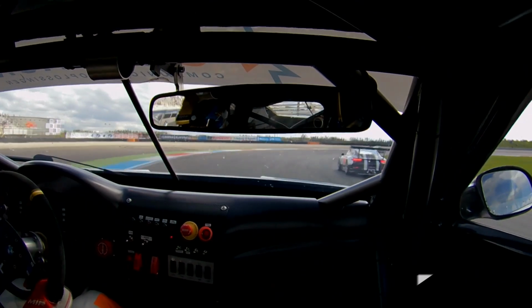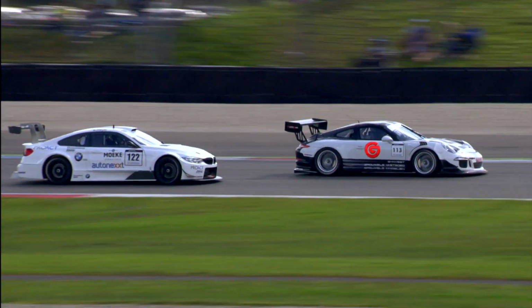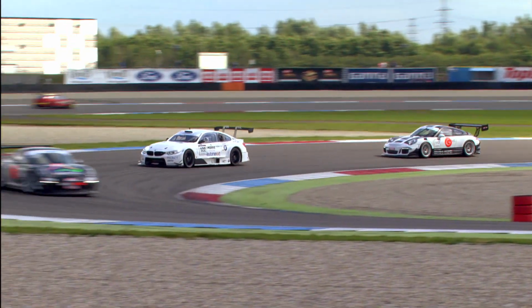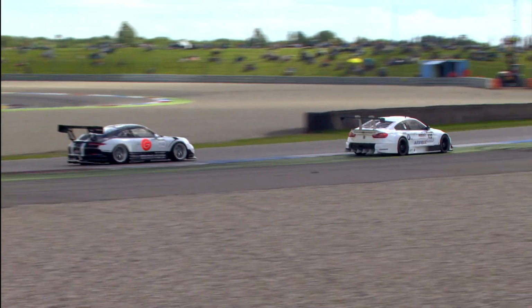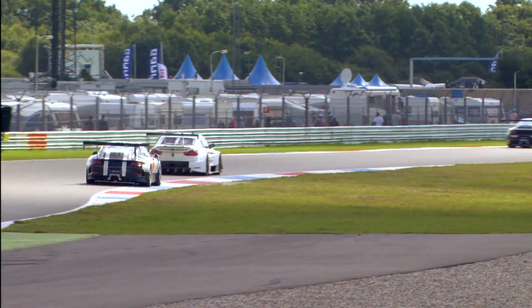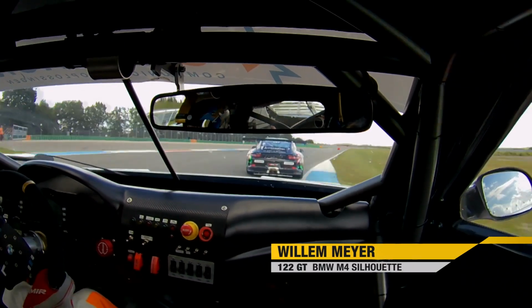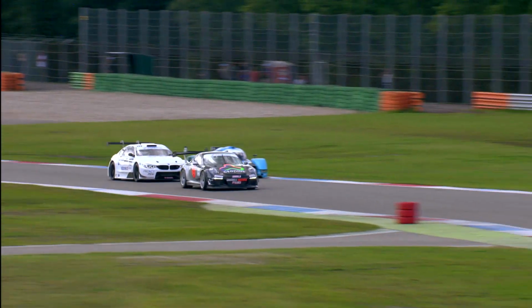Only one BMW M4 silhouette left in the race after the opening couple of laps, and it's that of rookie Willem Meyer, but he is soon on the attack, slices up the inside of Edward Graals for 2nd place, and Roger Graals, the race leader in the GT class, is not far in front. Willem Meyer using all the road and more to keep himself in front. Last lap, last chance coming up for Willem Meyer. Roger Graals in front, slower traffic. And that impedes the Porsche a little.